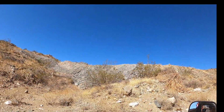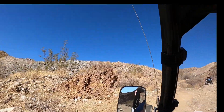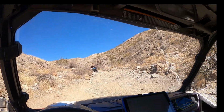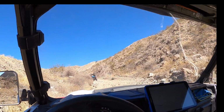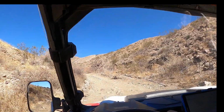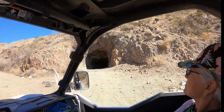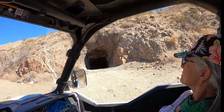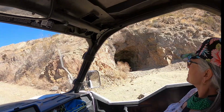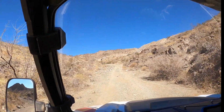You can see over here to the side we're passing a big pile of tailings that came out of the mine up here that we're heading to. Anyway, we'll show some more of that in a minute. Right now I've got to put the camera down so I can hang on to the steering wheel. Here's one of the mine entrances. Can't really see how far back that one goes. We're continuing up this hill.